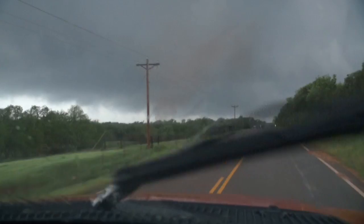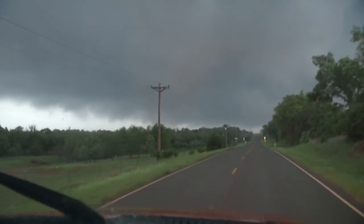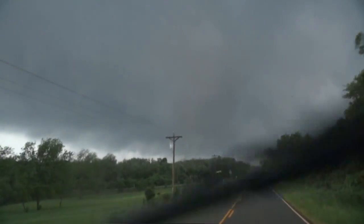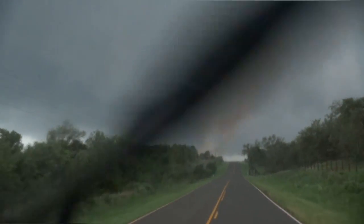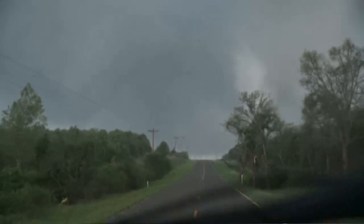Oh, there was a piece of debris that just flew over us. Okay, it's on the ground, probably a quarter of a mile north of us right now. We have debris flying through the air. I can see pieces of a barn. It's going to cross the road right ahead of us. There it is, Gary. Right ahead of us. Oh, power flashes. Power flashes right there on the road. It just crossed the road right ahead of us.